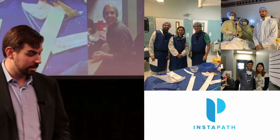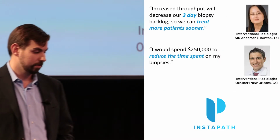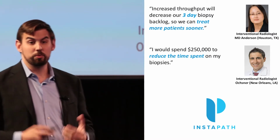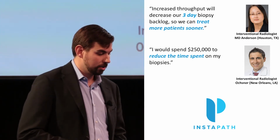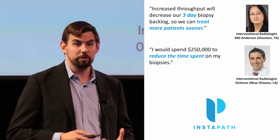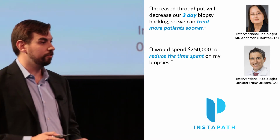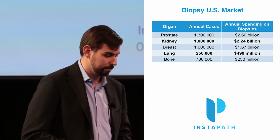So we hypothesized that interventional radiologists would pay for new technology to reduce procedure time. The interventional radiologists told us the reason why they would pay for it, and that's because they can treat more patients sooner. So not only did we validate that they would pay, but most interventional radiologists said they would pay $250,000 just to reduce the time they spend performing their biopsies.